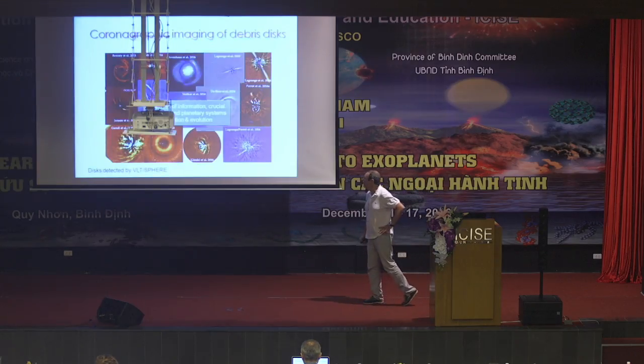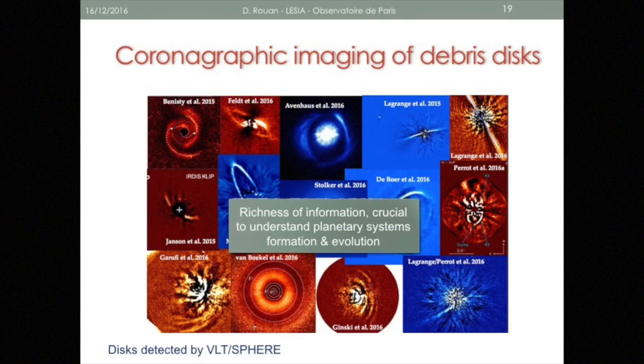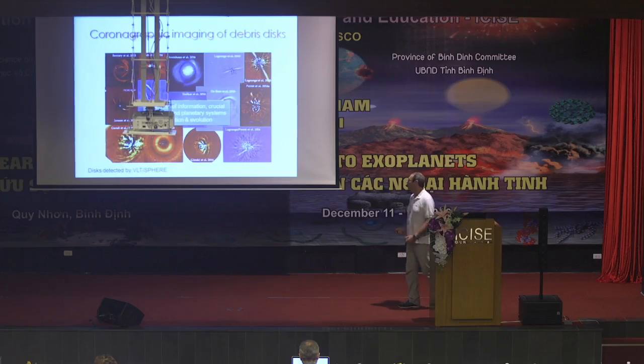Coronagraphic imaging of debris disks also. This is of course not a prediction, but just something detected recently by the instrument SPHERE at the VLT, just to illustrate the very diverse disks that can be observed, with spiral structures, with voids, with really complex structures. And so this is also a very important part of the program, because this will be crucial to really understand planetary system formation and evolution, and how, as I mentioned, the planets can curve those debris disks.